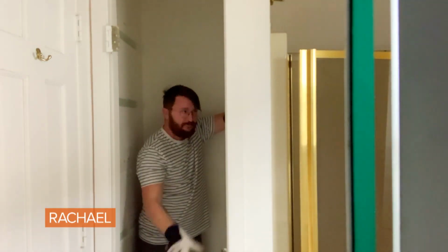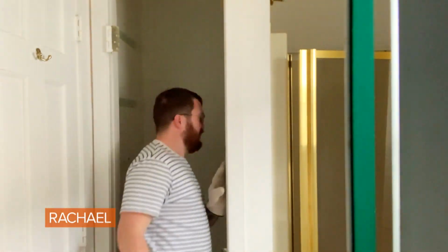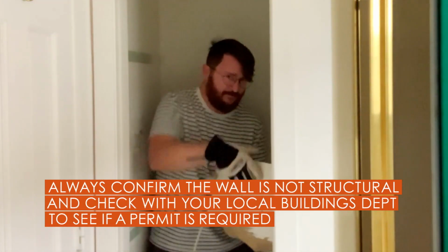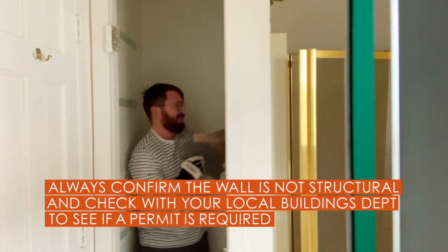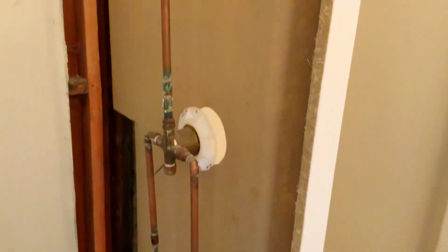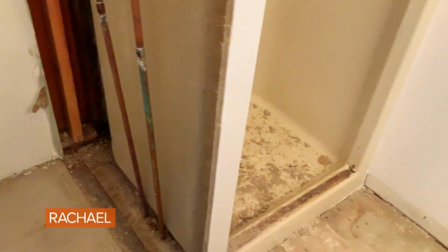So anytime you're taking a wall down, you want to really be very sensitive and start with your hands. Don't go in and do anything big or drastic until you know where the pipes are. Ultimately, you just want to be really careful when you're dealing with plumbing.